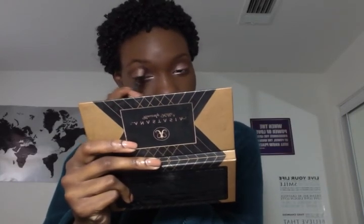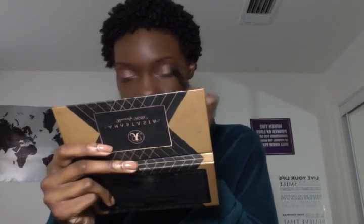Look. And to help blend out the edges. Okay, and I'm using windshield wiper motions to do this. And that's how that should look. Real simple, really easy. Now I'm going to take the other side and apply this fudge color to the bottom lash line, focusing on the outer half of the bottom lash line.